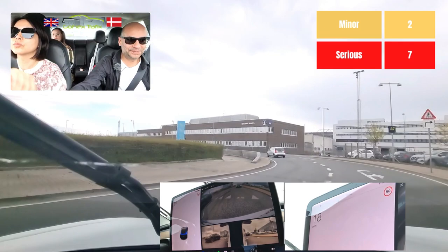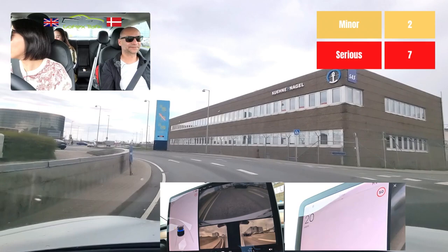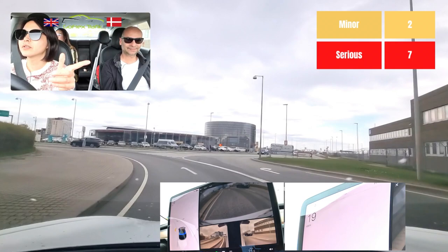Ooh, there's a car next to you. Yeah, you were going into his lane, you see it? Yeah, but I also go that way. Was he behind me? He was next to you, not behind you. In your blind spots. That's why we have to check. Is that the second? This is second, yes.